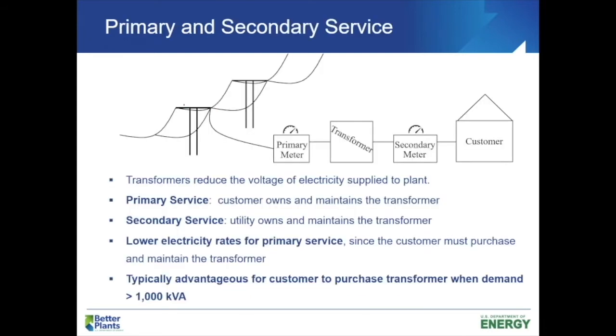Okay, all right, and then the last thing was the item on the service rate that we're being billed on. I said the big one is primary versus secondary service, which is essentially just who owns the transformer and where they're metering. So primary is on the front side of the transformer, secondary is on the back side. Okay. Typically, if you own your own transformer, your utility rates are slightly lower, okay, because you're on the hook for upkeeping the transformer and making sure that it continues to work.